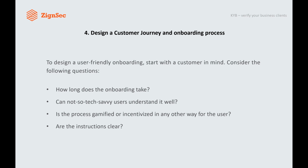Designing a smooth KYC flow is crucial because a seamless onboarding can raise the conversion, while an unintuitive one can cost your company significant financial resources. To design a user-friendly onboarding, we recommend starting with the customer in mind and considering the following questions. How long does the onboarding take? Can not so tech-savvy users understand it well? Is the process gamified or incentivized in any other way for the user? Are the instructions clear?